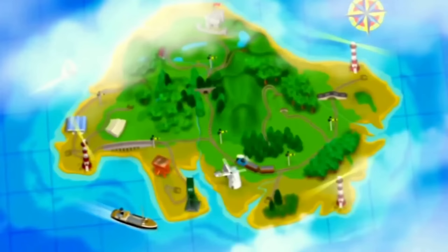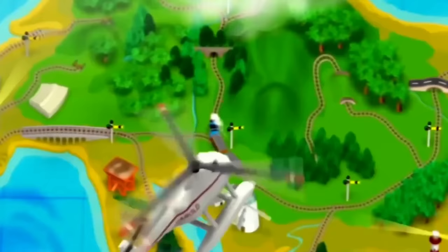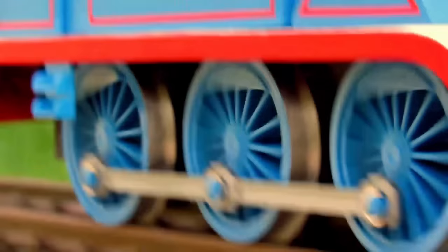The island of Sodor is surrounded by a beautiful blue sea. It has fields of green and sandy yellow beaches. There are rivers, streams, and lots of trees where the birds sing. There are windmills and a coal mine, and docks where the visitors to the island arrive. The island also has lots and lots of railway lines.